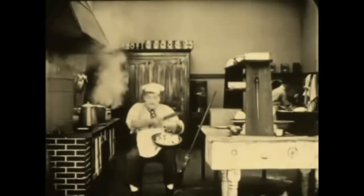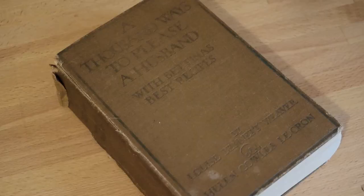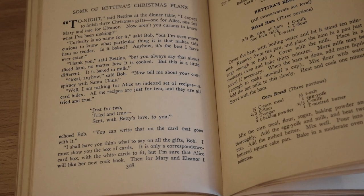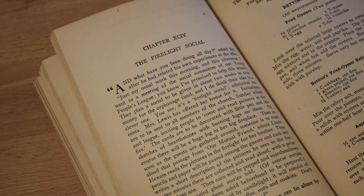If you have friends or family members that love to cook, why not give them a personalized box of recipe cards? In the 1917 book, 1000 Ways to Please a Husband, Bettina gives a set of indexed recipes to her friend Alice, all packaged in a nice card box. I like the idea of including some treasured recipes or family favorites, and then supplying some blank cards as well so the recipient can then add their own.